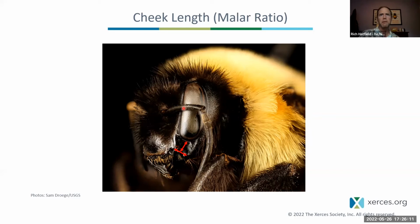But here you can see that ratio better. The length here is from the bottom of the eye to the top of the gap here in the mandibular. And then the width is actually from point to point in this mandibular hinge. And we're interested here in, is this wider than it is long, or is it longer than it is wide? Here in this case with Bombus affinis, this is a short-cheeked bee where the width of the mandibular hinges is a bigger number than the length here if I was to measure this, say, with a micrometer.